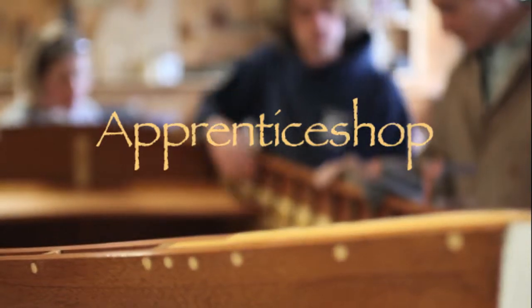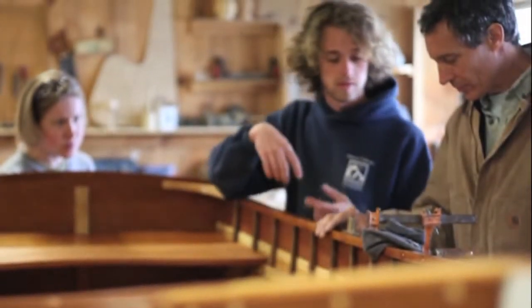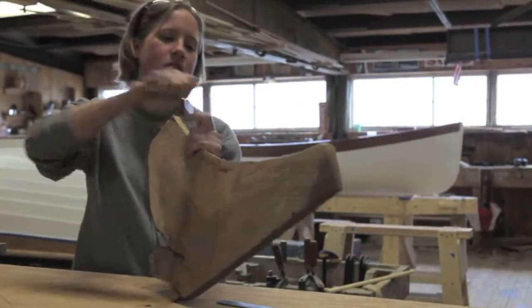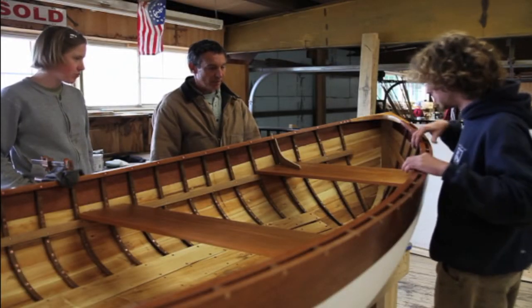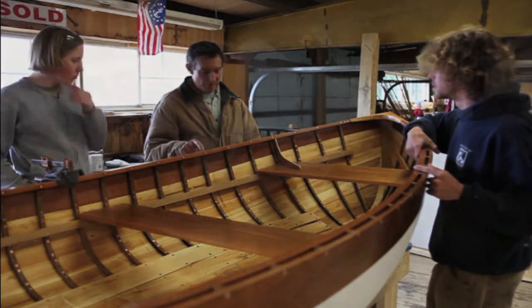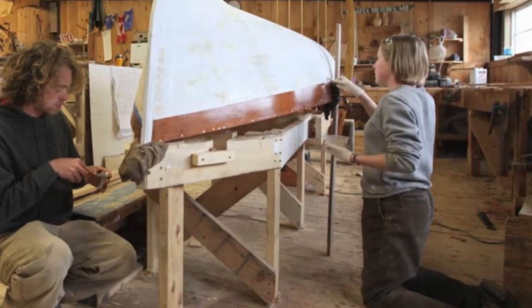The Apprenticeshop is a different kind of school in the sense that it's not only teaching people how to build traditional boats rather than modern boats, but the style that we teach is very different. The Apprenticeshop, as we know it today, encompasses a lot of things. It encompasses boat building, seamanship, sailing, community sailing, but its roots and its history go back a lot further.